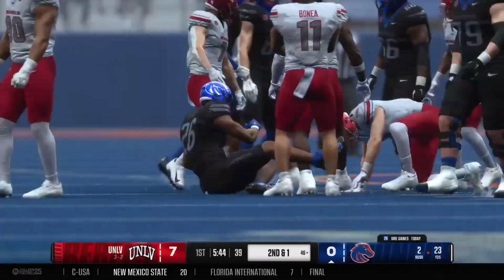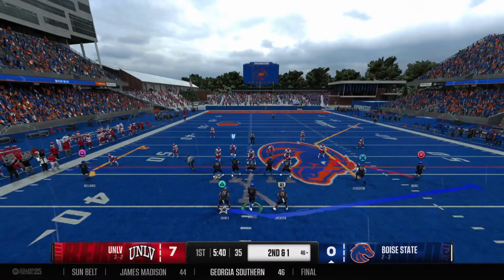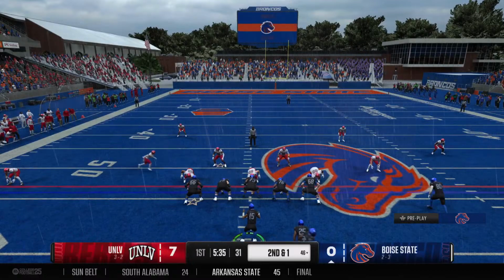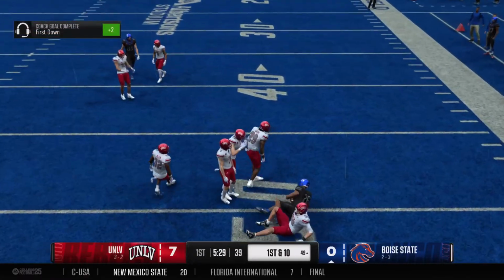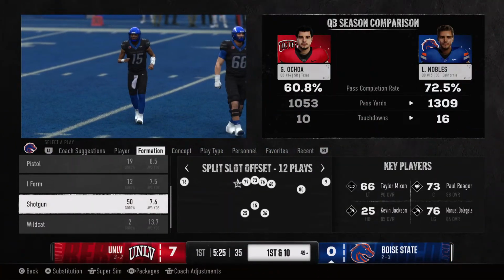And he does a really nice job finding open space and making a good gain before the stop is made. After the 9-yard pickup on 1st down, here's 2nd and 1. He's looking to throw. Caught in the backfield. It's Gaines. And the defense able to drag him down, but not before they'll recycle that down marker.